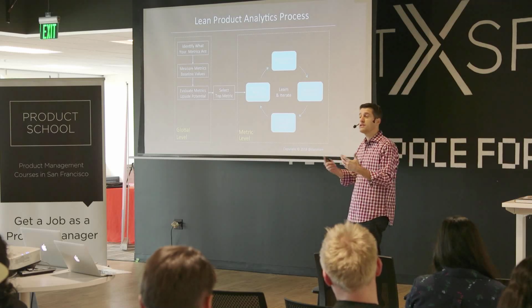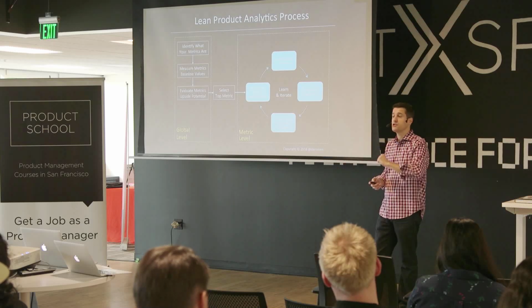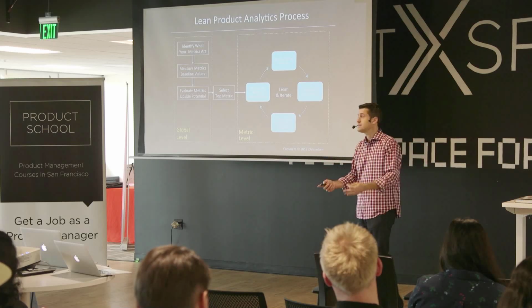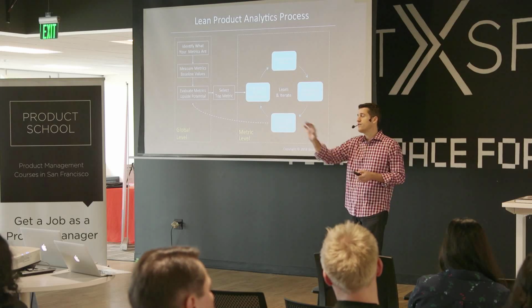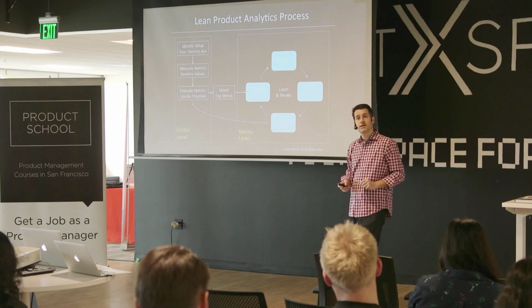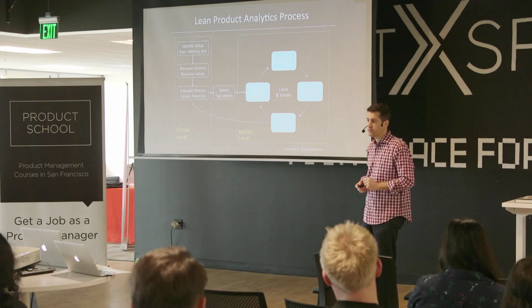Eventually, over time, it'll start to get harder and harder. As you find the easy ways to improve that metric, it's going to get harder and harder. You're going to get diminishing returns. So at some point, it makes sense to get out of this loop, go back to the global set of metrics and say, okay, we fixed that conversion rate as much as it makes sense to right now. Let's go back and figure out what's the next metric that we should be improving, right?